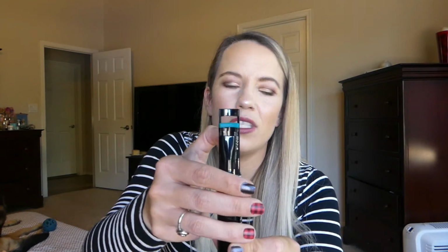So, it's like this mascara, right? And it's huge. It's got like this little, right there. So this is a curler. And I just don't, it just seems so small. I'm gonna pull out a regular eyelash curler.